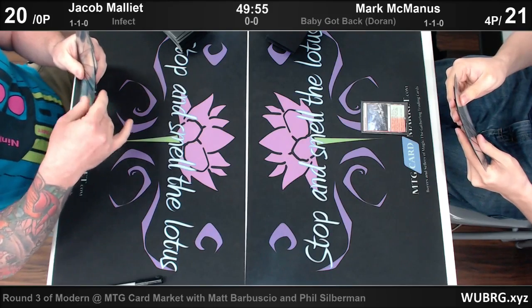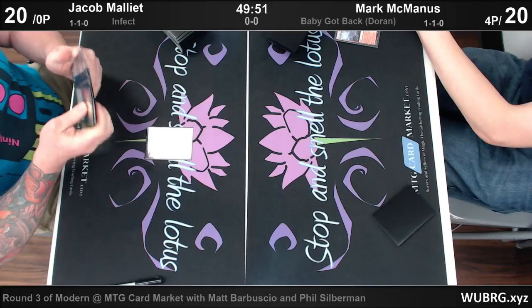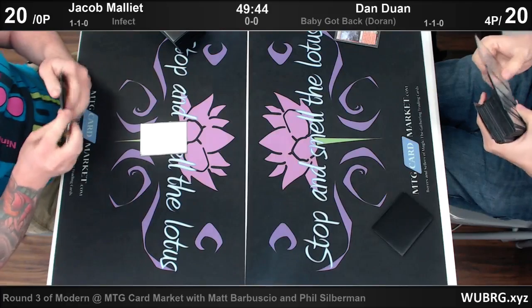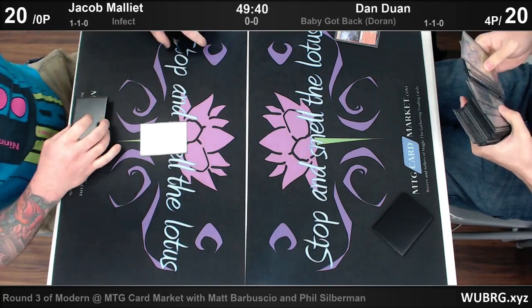Alright, so we have a fetch land and a pass here. None of this information I have out here is accurate. Jameson's going to be such a pain this game with all this foily stuff. I'm not going to be able to see anything. We'll see what Dan's got going here. Looks like just a fetch. I'm assuming it's just a land and a pass.